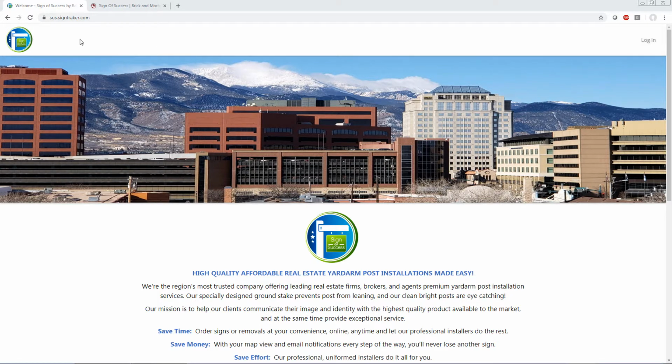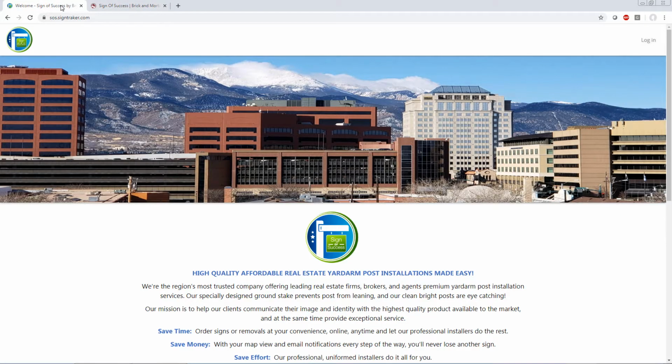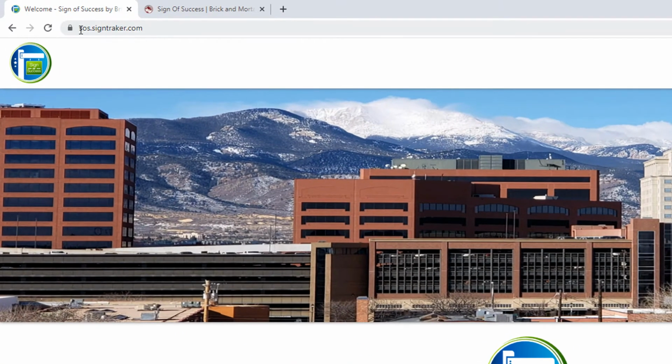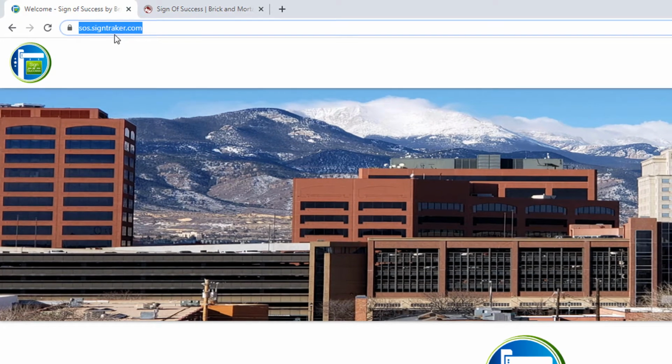Now, to access the system, the easiest way might be to simply go to the Brick and Mortar Home Inspections page, if you're already a customer of theirs, and look for the SOS link right here. Or you can alternatively go directly to the sign ordering portal. That's located at sos.signtracker.com. And note that there's no letter C in the word signtracker.